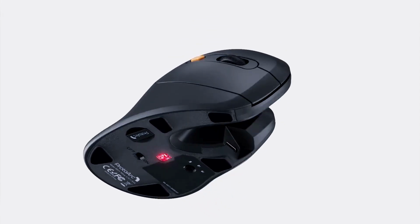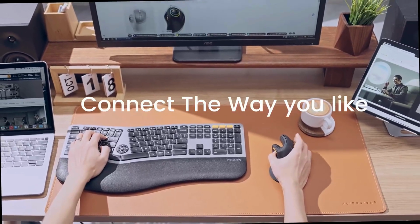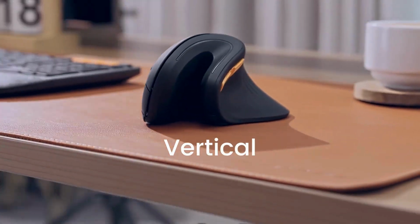Perfect for long work hours, this mouse blends comfort and functionality, making it a stellar addition to your work-from-home setup for effortless management, strain-free control, and boosted productivity.